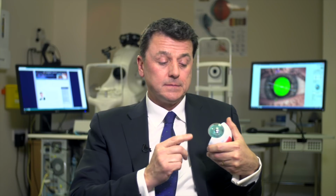Cataract is an opacity in the lens within the eye. It upsets the focusing mechanism, and patients usually complain of blur. It might be useful if we looked at a model eye to start with.